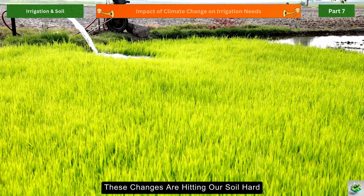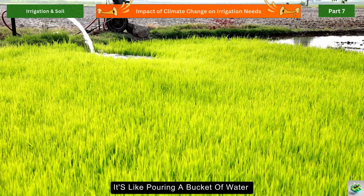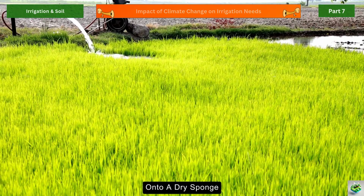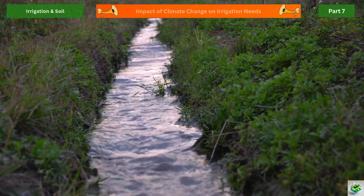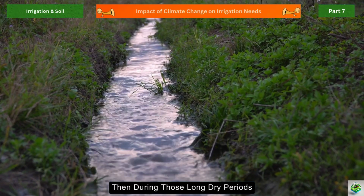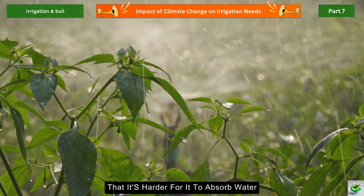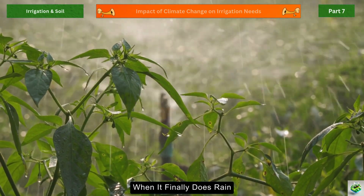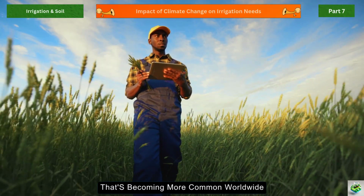These changes are hitting our soil hard. When heavy rains come all at once, it's like pouring a bucket of water onto a dry sponge. Most of it runs off instead of soaking in. This leads to soil erosion and nutrient loss. Then, during those long dry periods, the soil becomes so dry that it's harder for it to absorb water when it finally does rain. It's a tricky cycle that's becoming more common worldwide.